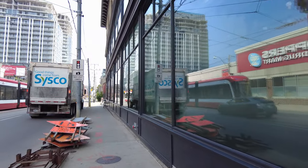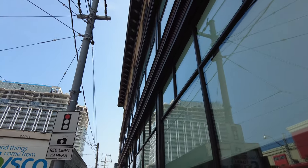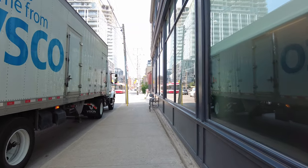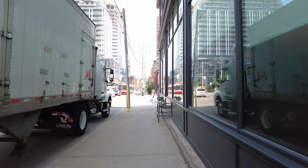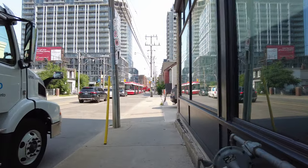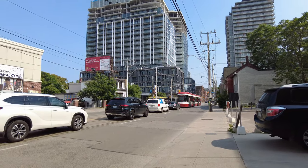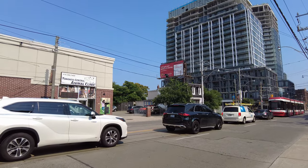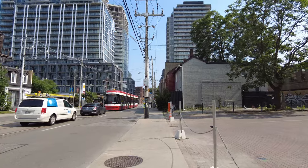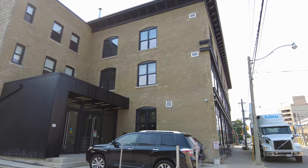This building here is the old Home Furniture Carpet Company, going back to 1907. And I learned that the same time as you did, as I just read that off the plaque. Back at that building.